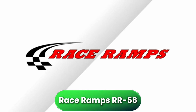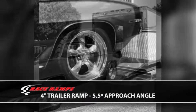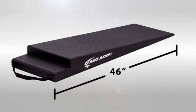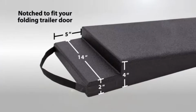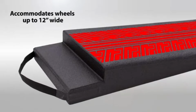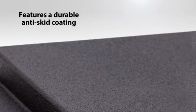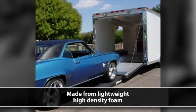Last but not least, let's look at the Race Ramp's RR56. These are sort of the luxury pick of the bunch. Each ramp is just 8 inches tall but has a gentle 10.8-degree incline that makes it perfect for low-clearance cars with 10-inch wide tires. Despite being ultra-lightweight at only 10 pounds each, they support up to 1,500 pounds per ramp, or 3,000 pounds per pair. That makes them ideal for sports cars, classic cars, or track toys.